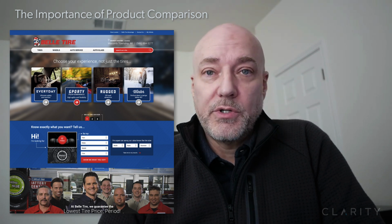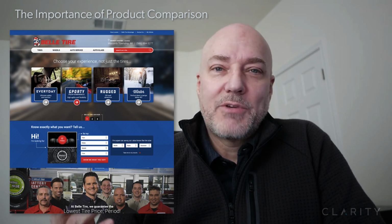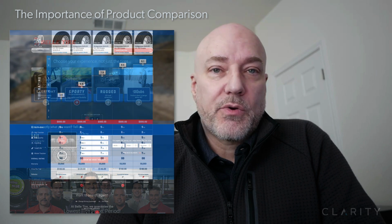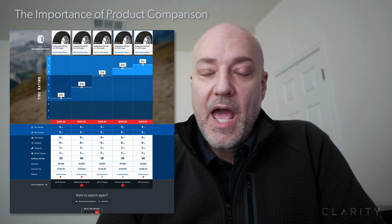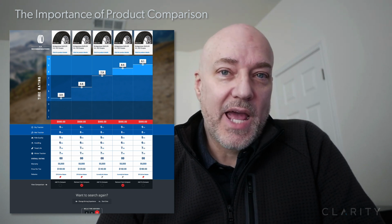In this case, what we're doing is we're changing the entire experience to, hey, I'm just looking, let's say I've got a Corvette and I need a sports car tire. So I click on performance, and now I'm going to bring up the screenshot that shows the comparison that we designed. And you'll notice that it's completely different. So now this is a good, better, best. And we've changed all the ratings to be 1 through 10. So everything is apples to apples.